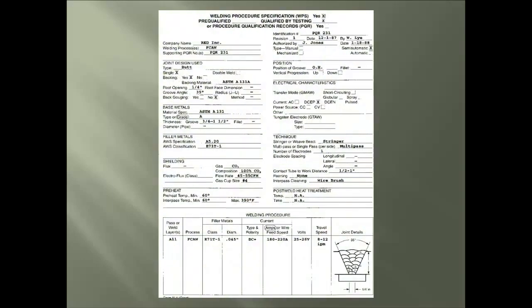You see here the form, which is identical to the PQR and pre-qualified WPS forms we have reviewed earlier. Here are the two items that establish the WPS qualified by testing: the marking of WPS and qualified by testing line items.